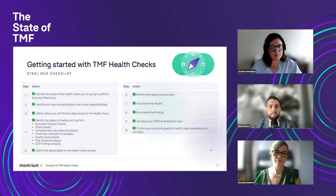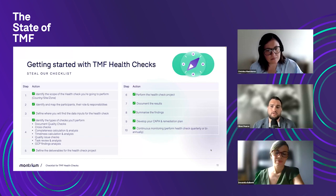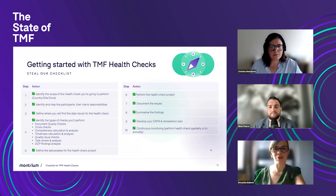So, developing that CAPA and remediation plan. Donatella, why is that remediation plan so critical as part of this health check project? I think it's really the most important part of the health check, because if I do the health check, I want to be able to identify the potential finding in my TMF.